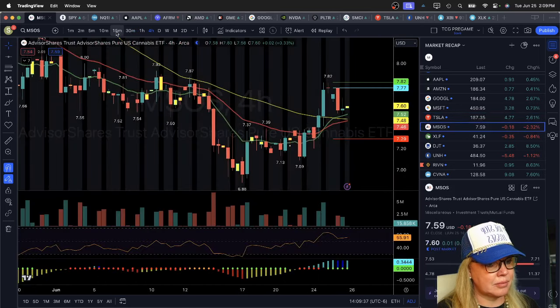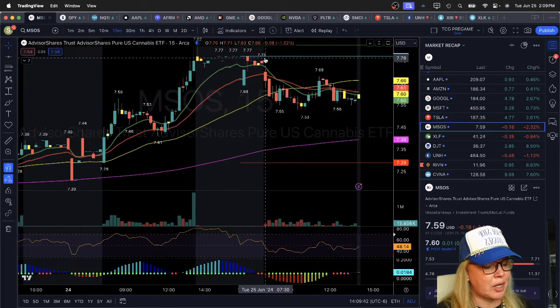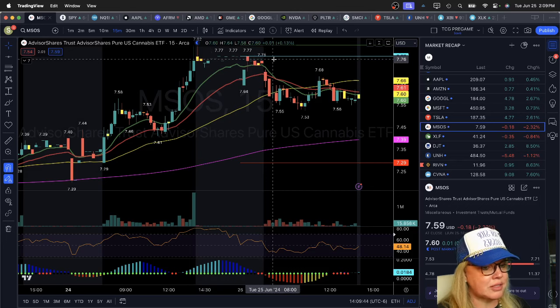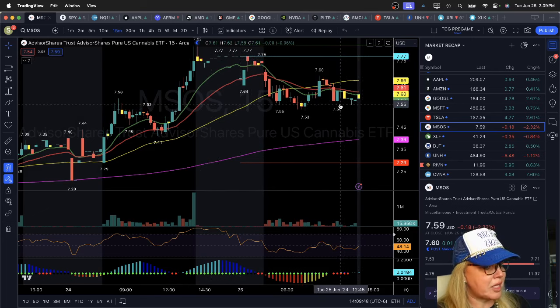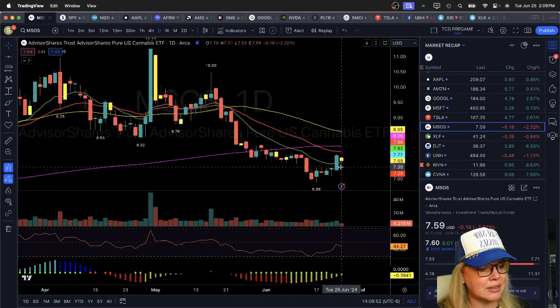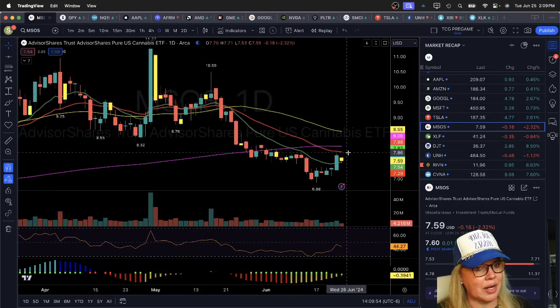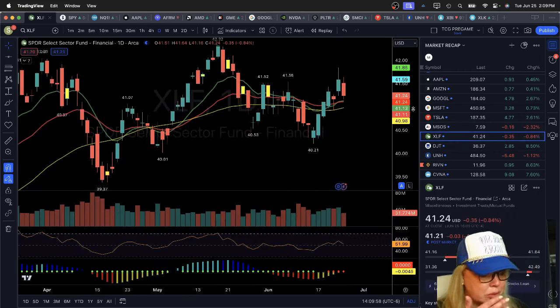MSOS, I mentioned in pre-market and on live stream market open that I was looking for a top fish on 782. If I was trading this, I'd be looking at a top fish. I would say the bulls held up pretty well today, a lot better than they have in recent past. They closed with a daily inside bar, and I would say that is a win. That's a W there. That's a win for those MSOS bulls, considering.